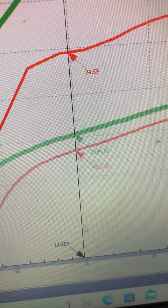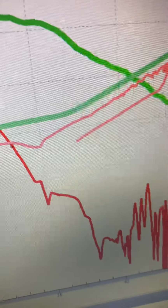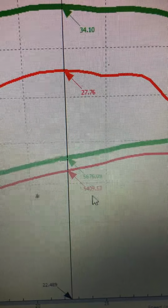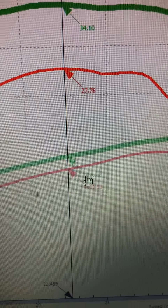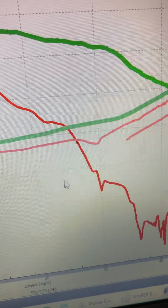15 mile an hour, 48 to 51. 20 mile an hour, 52 to 55. At peak, it's right around there, 21, 22 mile per hour, 5,400 RPM for stock, 5,676 for reflash. So with absolutely no clutch changes, you'll see there's a substantial gain.